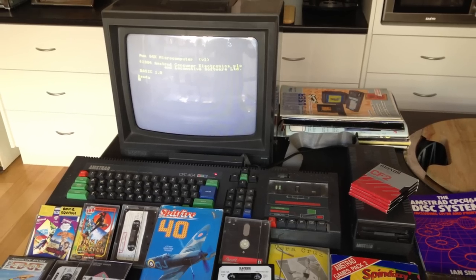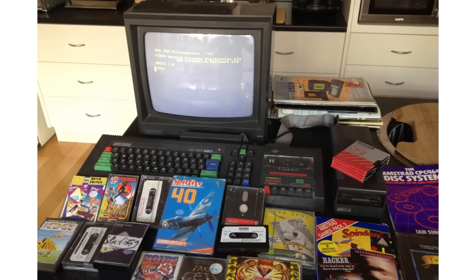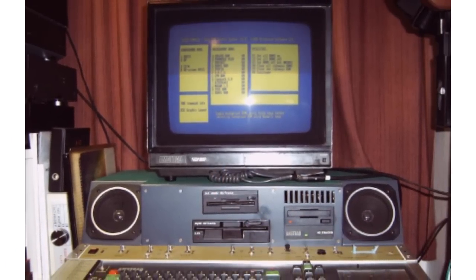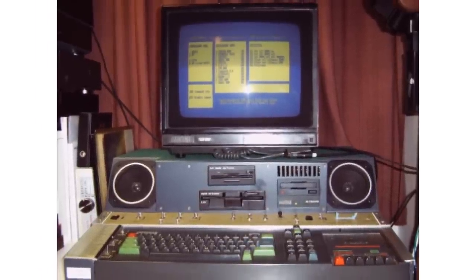And it didn't end there if you were serious about getting the most out of your machine, as you could choose from a huge variety of add-ons and peripherals, from RAM modules to modems, to ROM and OS upgrades to disk drives, synthesizers, real-time clocks, you name it, it probably exists.